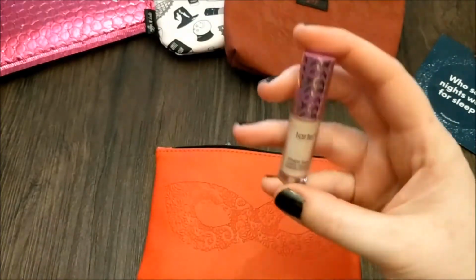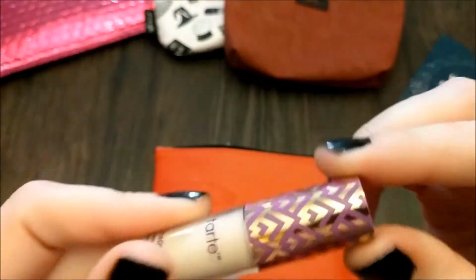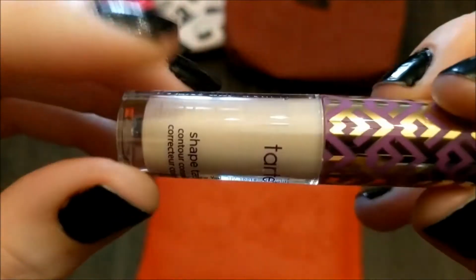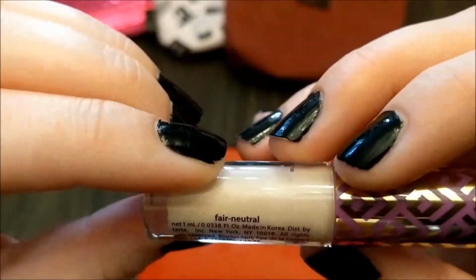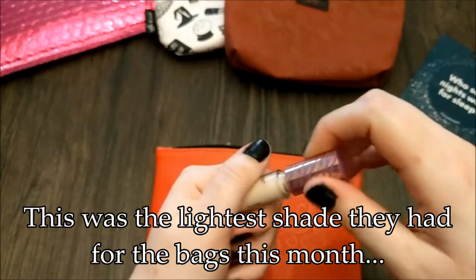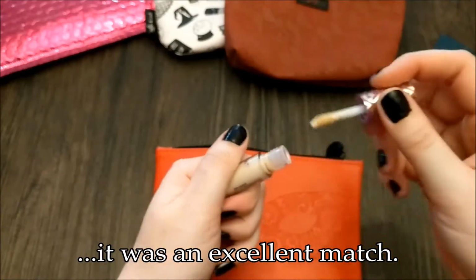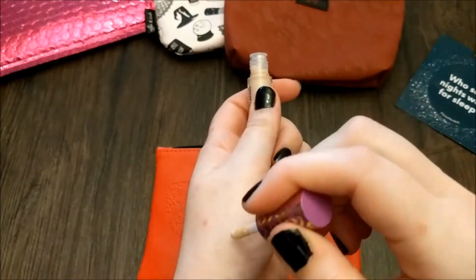Alright, so we're going to start with this. It's the Tarte Shape Tape, which I haven't used before. I like the lid. Let's see, does it have the color? Double Duty Beauty. Okay, so fair, neutral. I think usually I get the lightest shade for stuff like this, and normally it matches perfectly because I don't spend a lot of time outside. But here we go. This is not a lot, we'll just do a little dab.